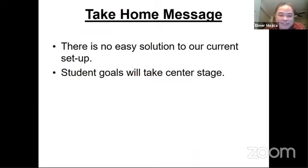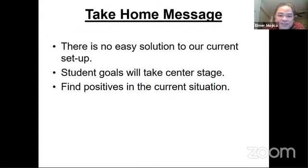Find positives in the current situation. Maybe working from home, that's the time I was with my family. And then during the transition, I learned more pedagogies or teaching methods that will help me in my future teaching career. And then you always plan, plan, plan. We have a lot of plans right now because we have on paper a plan that is implemented. So if a decision comes out, there's another plan that should also be prepared already.